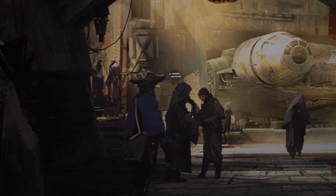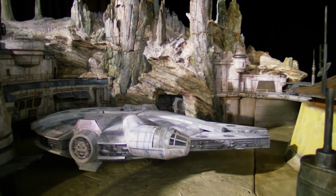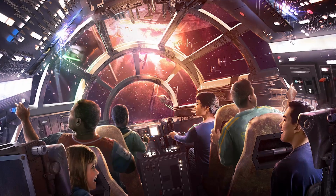If you look deep in the village, in the heart of the village, in one of our hangar bays, there's a ship that's very, very familiar, the Millennium Falcon. That is really a lifelong dream, to be able to climb aboard that cockpit, sit down, take the controls of the Falcon, and fly across the galaxy. We're going to let you do it.